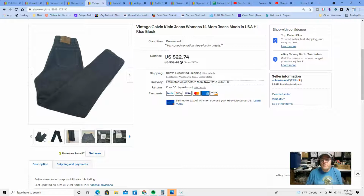Calvin Klein. They sold for 22 and change plus shipping. I don't remember when or where I got this. I did have these for a little while, so I was happy to move them on out to their happy new owner.